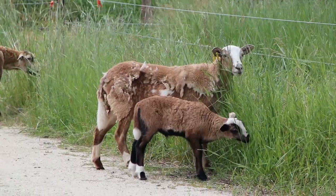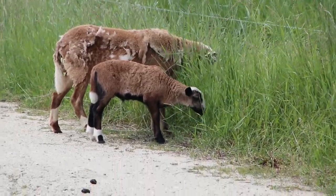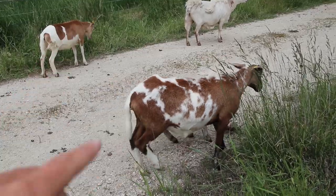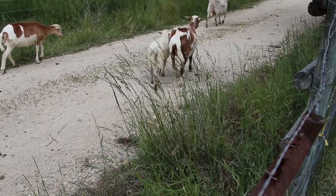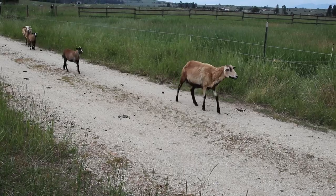There's our blind ewe. Not completely blind, but partially. This one and this one should both be pregnant for a second breeding this year by our St. Croix ram, hopefully. And the rest of them will wait for a fall breeding for spring babies.